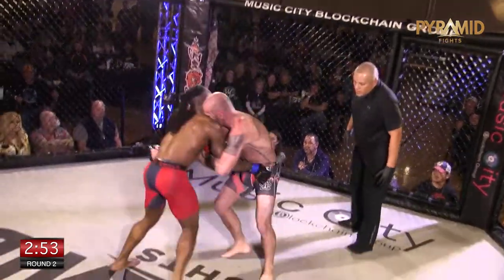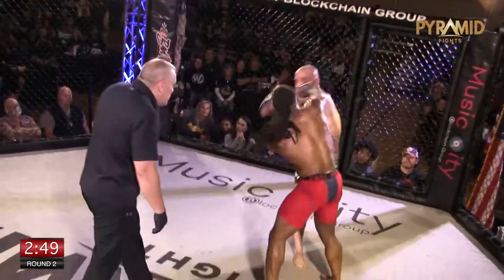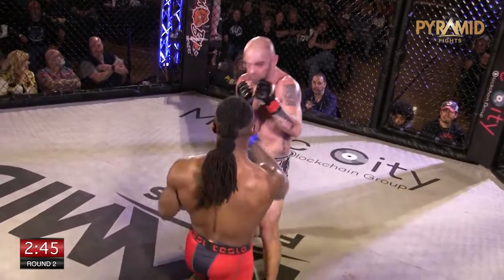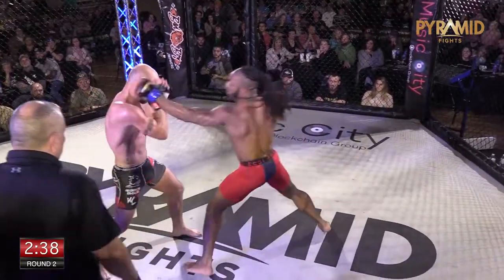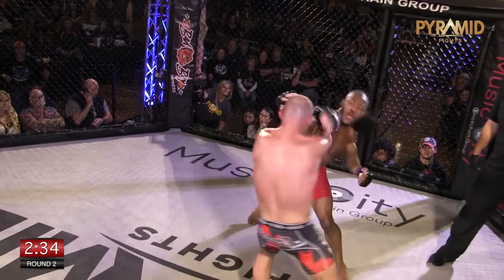Right now both these guys are locked up. The only exchanges we've seen before are crotch shots. They're right back in the center of the cage. Nice jab from Solo, back Jerrod up a little bit. Nice hook from Jerrod. Oh, Solo with the quick hands. Jerrod smiles.